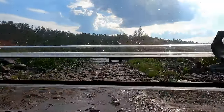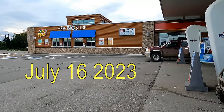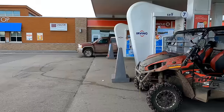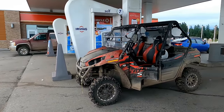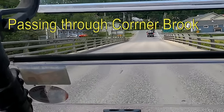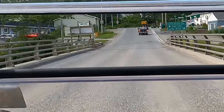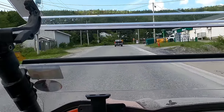Glenn's driving this afternoon. Here we are, we're filling up at the Deer Lake big stop. Then we're going to get rigged up after breakfast and head off to Stephenville. And from Deer Lake, we're coming back into Corner Brook. After Corner Brook, then we'll be on the way to Stephenville.